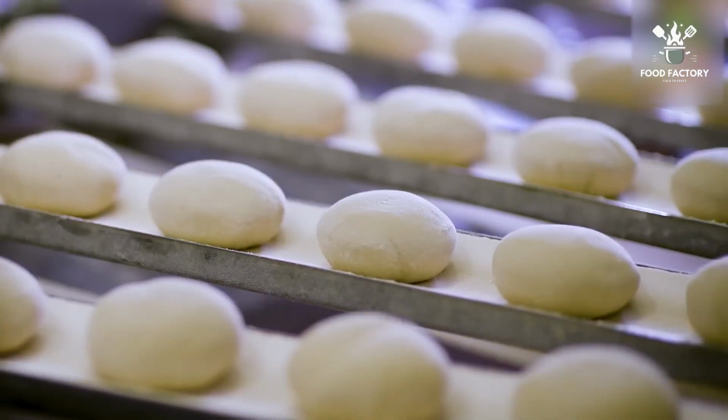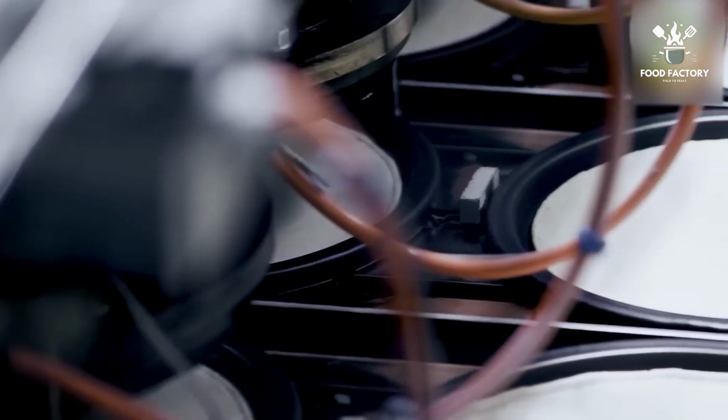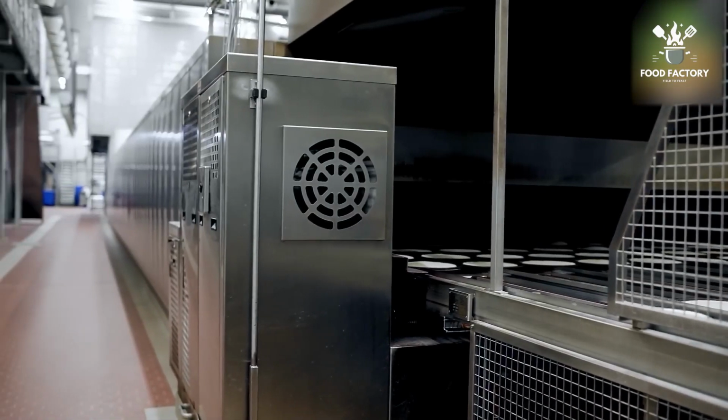So I have decided to give you a detailed tour of this second amazing factory that makes pizza, but people don't get to see their inside scenes often. Unlike the first one, they set the dough in individual molds and let them get fully prepared for further toppings.